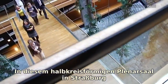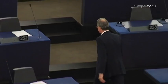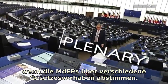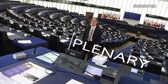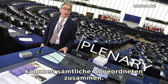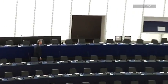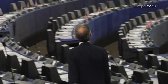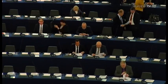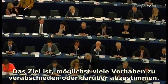It's here in Strasbourg, in this big spherical chamber, that the key decisions are adopted. That happens during the plenary session when votes take place on different articles of legislation. Plenary, from the Latin word plenum, related to full, because all MEPs come together in the same chamber. These sessions are a short, intensive week, once every month. MEPs want to pass, or at least vote on, a maximum number of files.